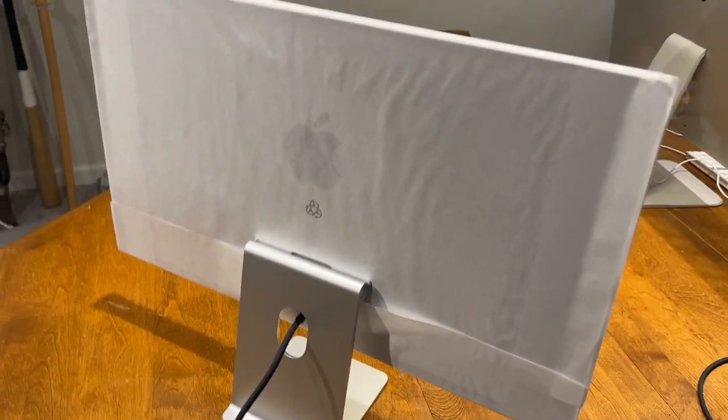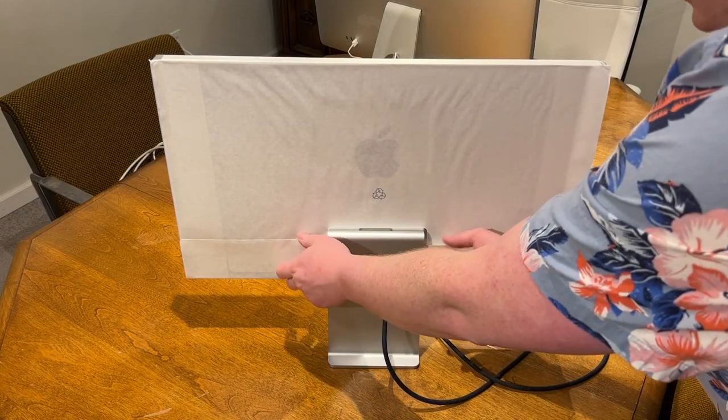Let's go ahead and take the fabric stuff off of the display. Looks like we just need to pull down here.